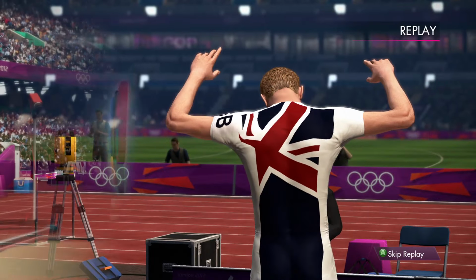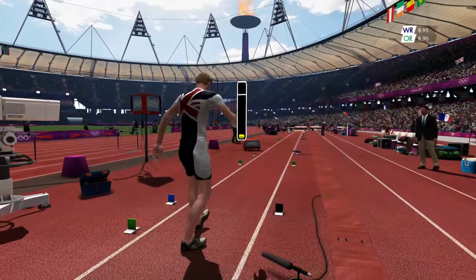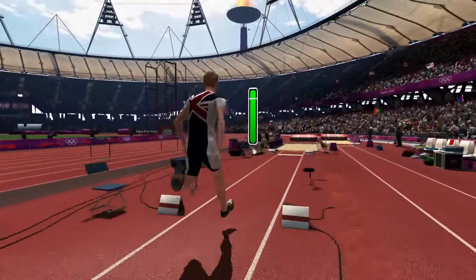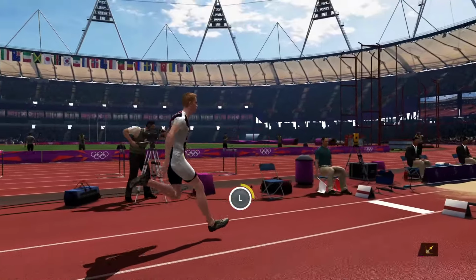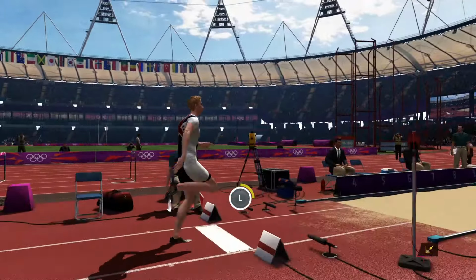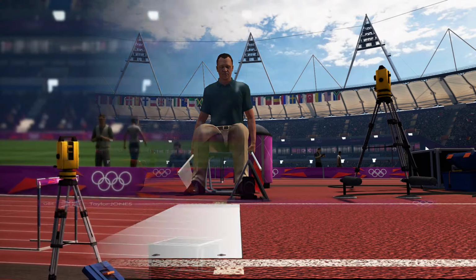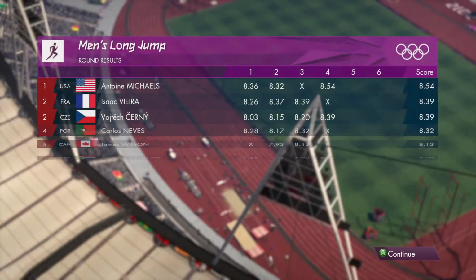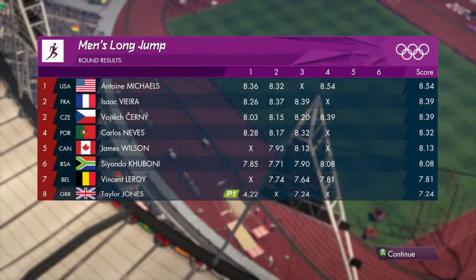Well, it may be called the long jump, but you do need some height to make sure you get the distance. Foul. Well, that attempt's going to count for nothing, I'm afraid to say. It's a foul. Well, plenty of work still to do for this athlete from Great Britain. Currently, they sit in 8th place.